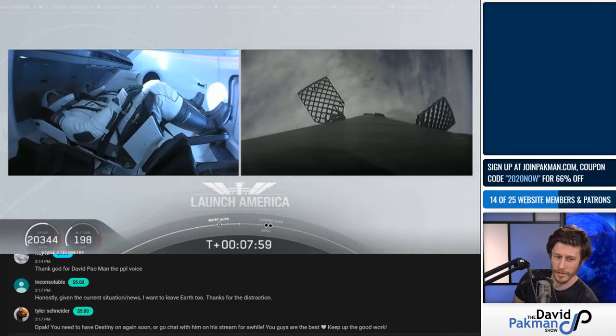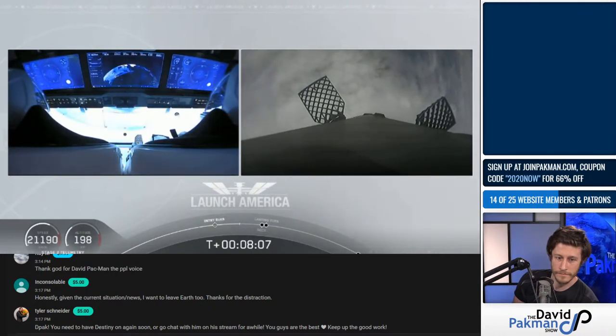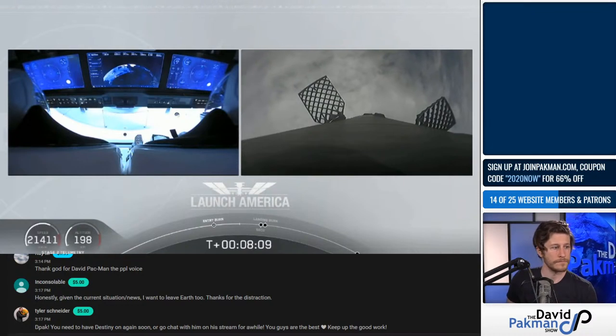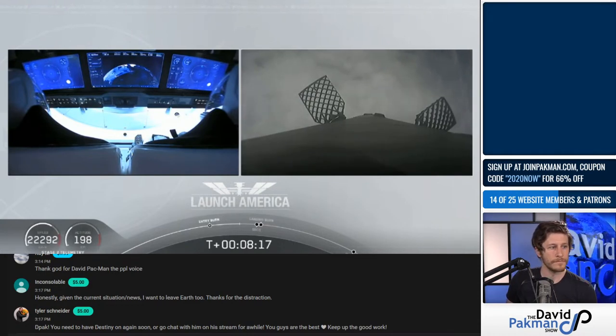Passing 20,000 kilometers per hour. Actually, just within a few seconds of each other. It's such a cool view on your left screen, seeing Bob and Doug on Dragon. Right now, you can see the displays that they are seeing themselves. Terminal guidance. And back throttle step.